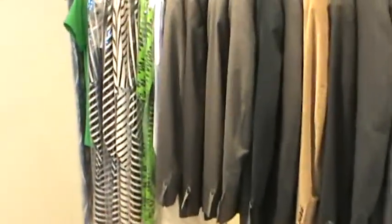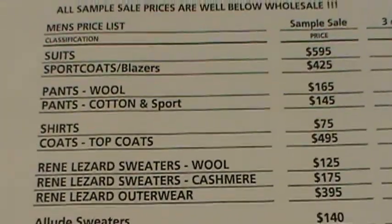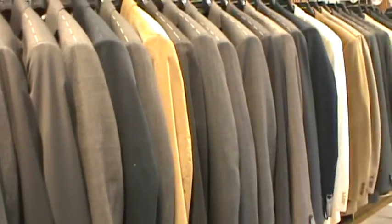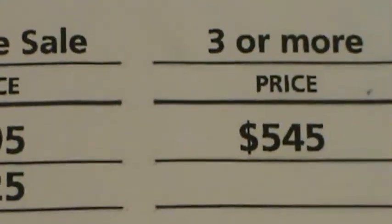Now the prices are commensurate with a very good sale of very good clothes. These are not cheap clothes. These are very, very well-made quality clothes. These are the prices. And unlike a lot of the sample sales, they didn't discount for the last day because I'm here on the last day and the prices are still the same. So, they also had suits for you guys. And if you got three or more suits, then the price went from $5.95 down to $5.45 for three or more suits, which is a really nice deal.